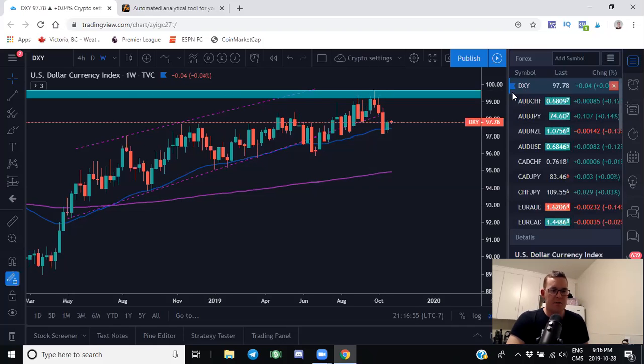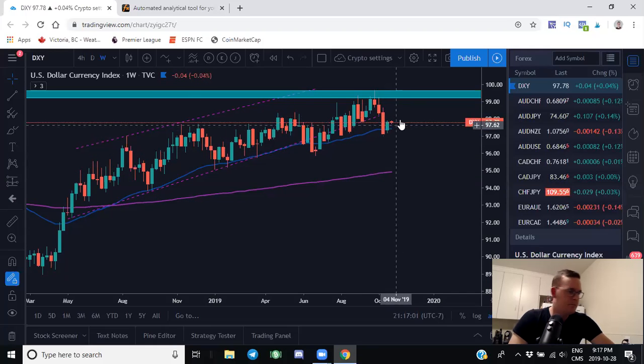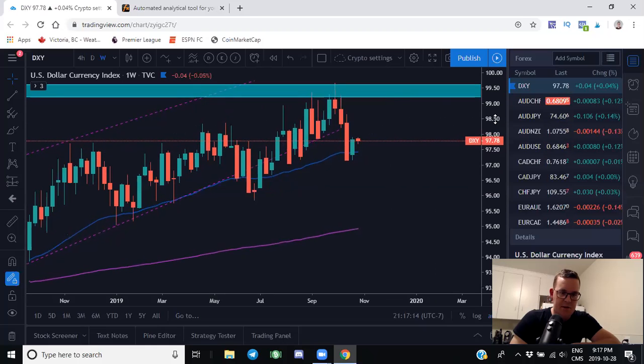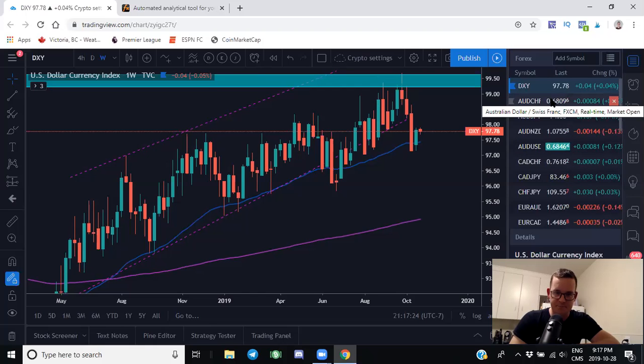All right, so let's start with the US dollar currency index. A couple of weeks ago we had a strong movement to the downside from that zone, and then it slowly recovered last week, but it seems maybe heading on the downside again. We'll pay close attention to that because I'm in AUD/USD, so that's of importance for myself.